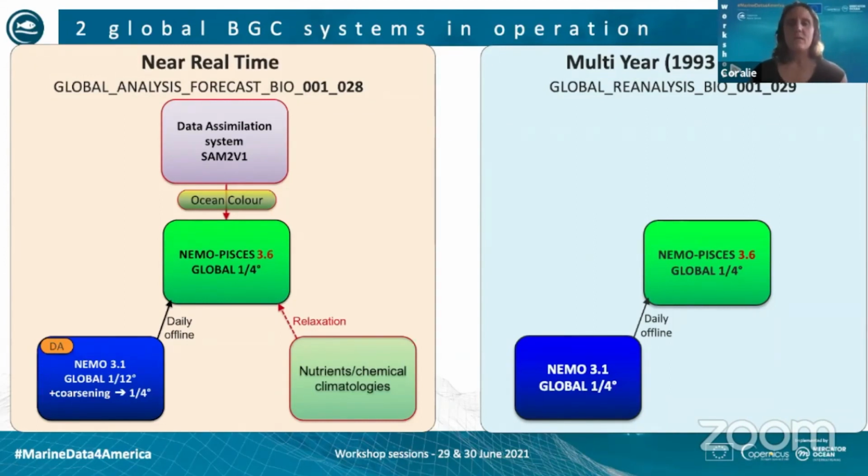Then there is data assimilation in the physical model. There is also a relaxation of the biogeochemical model to some nutrient climatologies, allowing the BGC model to develop its own seasonal and interannual variability. In fact, this is done to mitigate the impact of physical data assimilation that has been shown to generate an upward flux of nutrients and thus an overproduction in the tropics.